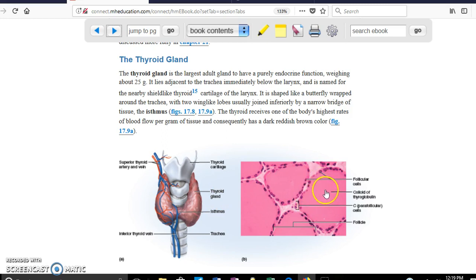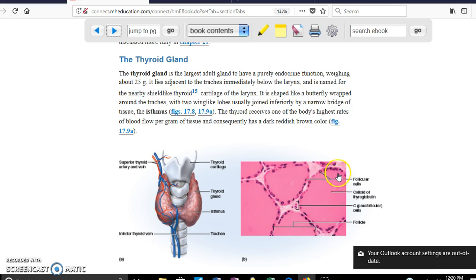Right here, you have this area, which is going to be a colloid. In this colloid, you're going to have a whole bunch of iodine. Iodine is very important in the formation of the thyroid hormone. Iodine is necessary in order to form T3 and T4, which are the hormones produced by the thyroid gland. These hormones are going to be in this sort of lake, and they are going to be created by these cells right here in dark, called the follicular cells that you see right here.